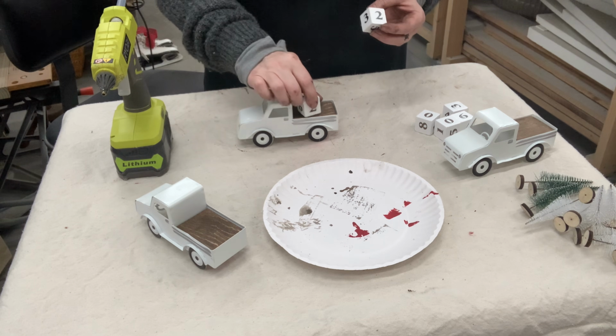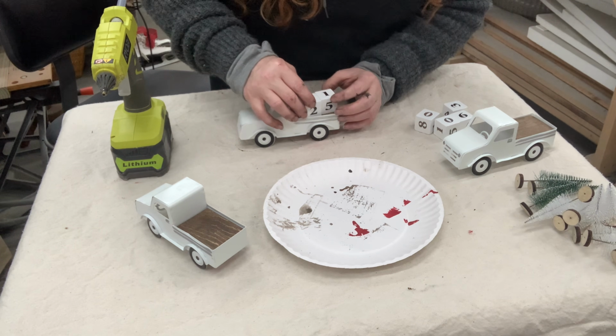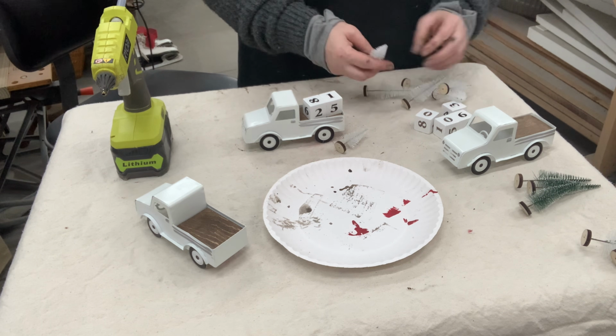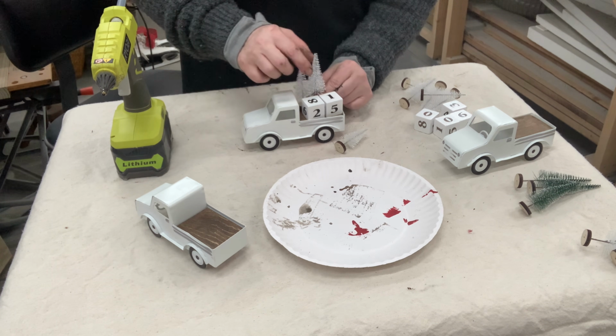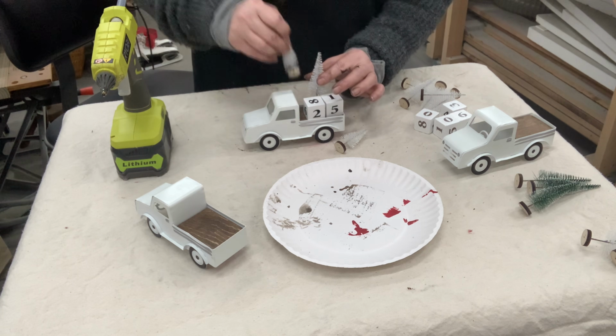Now for my next, I'm just taking those Dollar Tree little numbers. I don't want to glue them in, because what if somebody wants to change the date on it? I got rid of the other little ones that said the month, and then I'm going to add another one of these. I'm playing with these little bitty wire things that are so small. They're so stinking cute. Oh my gosh.